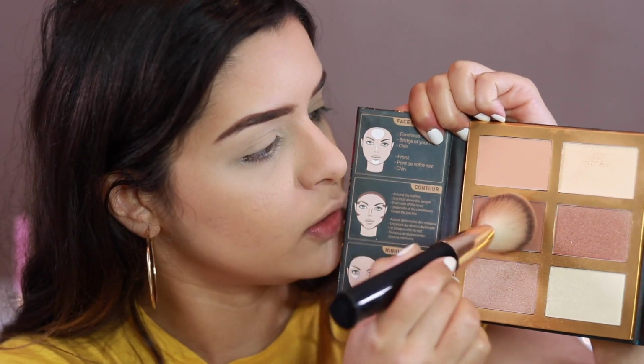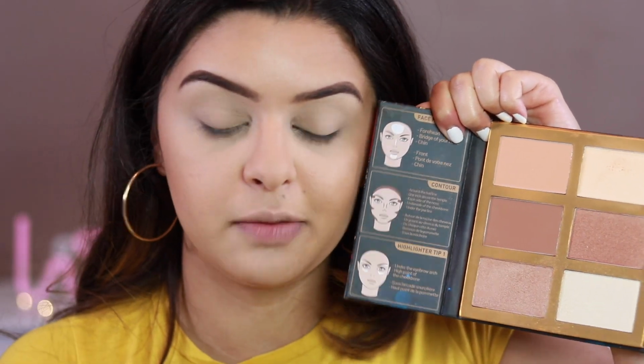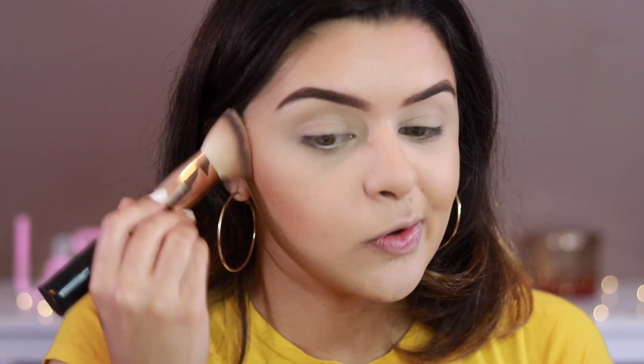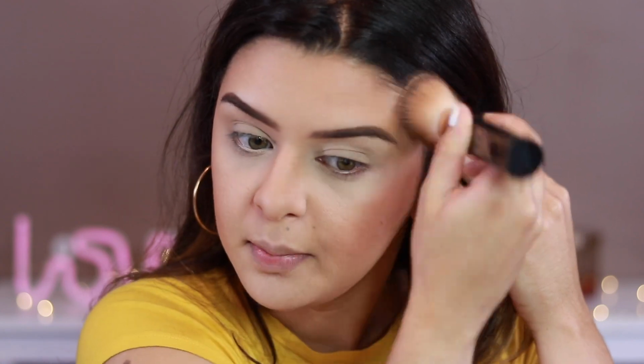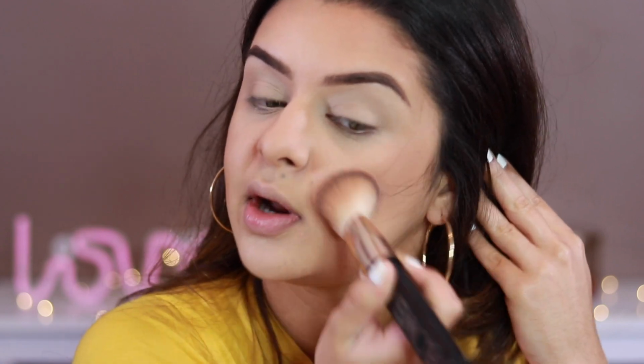What I'll be taking is my contour shade right here, and these are very pigmented, so just be careful with how much you take. I just fell in love with this palette. I think it is so creamy and, like I said, pigmented. I went a little bit overboard on this side, but that's okay because we can just buff it into the skin. I feel like it's just so nice.